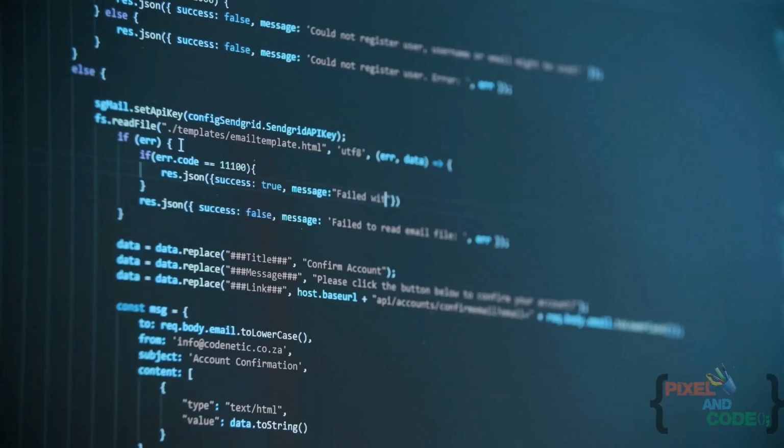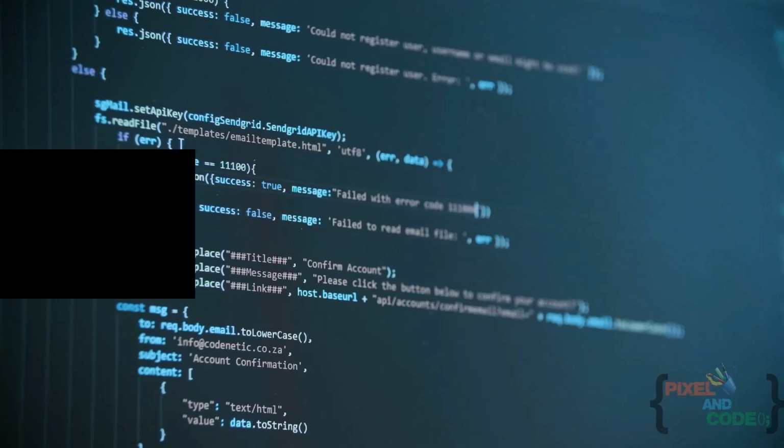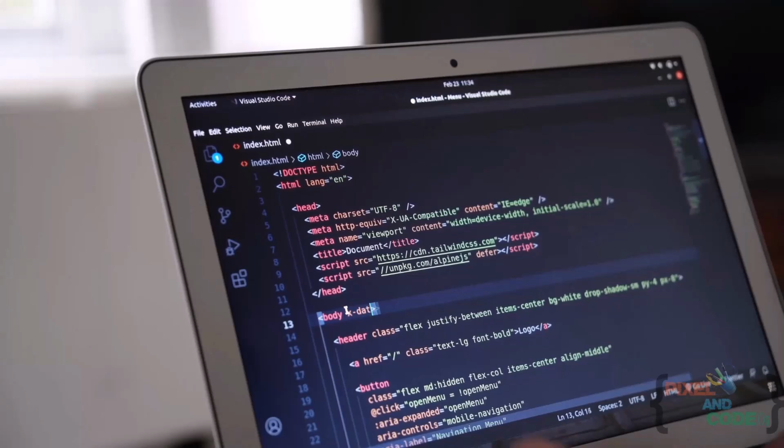A JavaScript framework is a very important part of modern web development. There is no one framework for the code, as every JavaScript framework serves a different purpose.